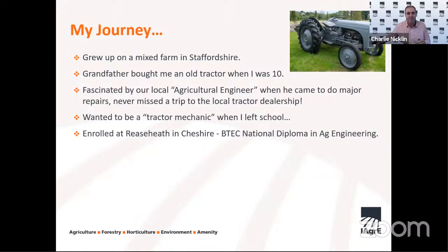So I ended up doing a BTEC National Diploma back then, which was a 3-year course with a sandwich placement. And it was great for me because it was a 50-50 practical theory course. So it gave me the opportunity to satisfy this practical desire that I had, but also it got me into the theoretical side. And all of a sudden, the maths and the science and that sort of stuff started to make sense because it was being applied to something that I really liked and was really interested in, i.e. tractors and farm machinery. So I really got the bug back then.